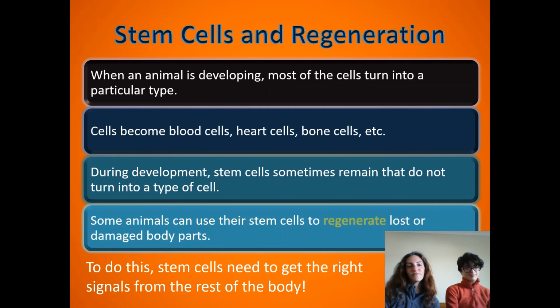Okay. So when an animal is developing or growing in the mom's belly, most of the cells turn into one particular type. For example, cells can become blood cells or heart cells or bone cells. But during this development process, there's some stem cells that don't turn into anything, and they just kind of stick around, okay? And they don't become what we call specialized, okay? They kind of are still a blank slate, and they're left behind. And which is really good because some animals use those leftover stem cells when they're an adult to regenerate lost or damaged body parts.